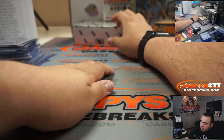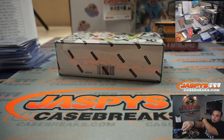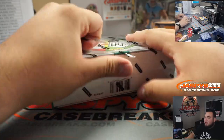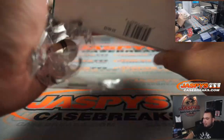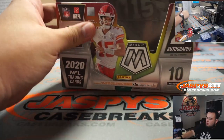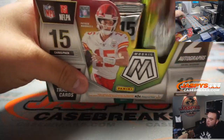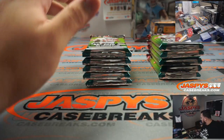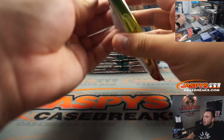Is it a thicker card, Ryan? Like a relic card? Like a 100, 130, or 180? I don't really like to grade relics so much. I mean, unless... Who is it, though? All right, Hobby Edition, Mosaic.